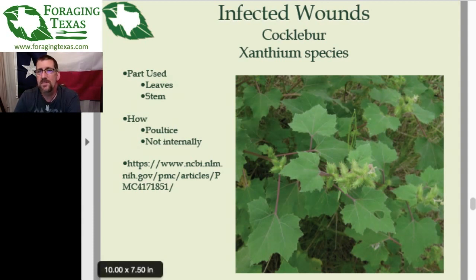Okay, so this is another plant where you want to use the leaves and the stems, not so much the seeds or the seed pods or anything else. So you want to have the green leaves and the younger stems. Crush them up. Now this is one that you do not want to chew into a poultice. You do not want to swallow Cocklebur juices. It will make you sick. It's okay to apply as a flushing out of a wound. You can make a poultice of it and apply it to the wound, or a wash and flush it out. But do not swallow it, please.